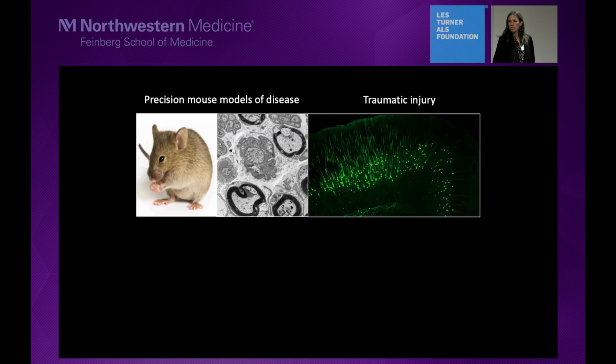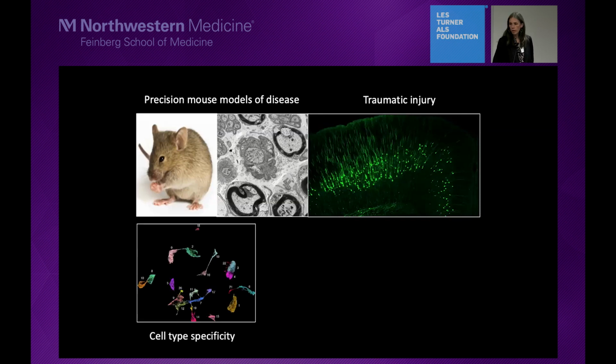And then, as Evangelos mentioned, we leverage more acute models of neuronal injury, including something we heard about from Daryl, so traumatic brain injury, but also traumatic nerve injury. And then recently we've forayed into using single cell transcriptomics to try to better understand cell type specificity and why some neurons are more affected than others in disease.